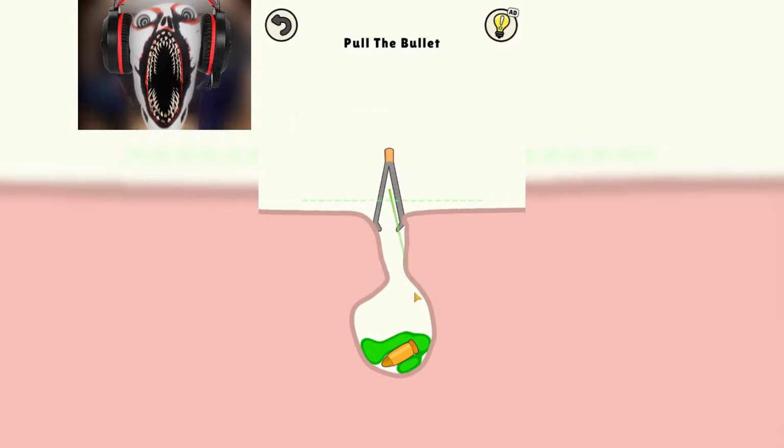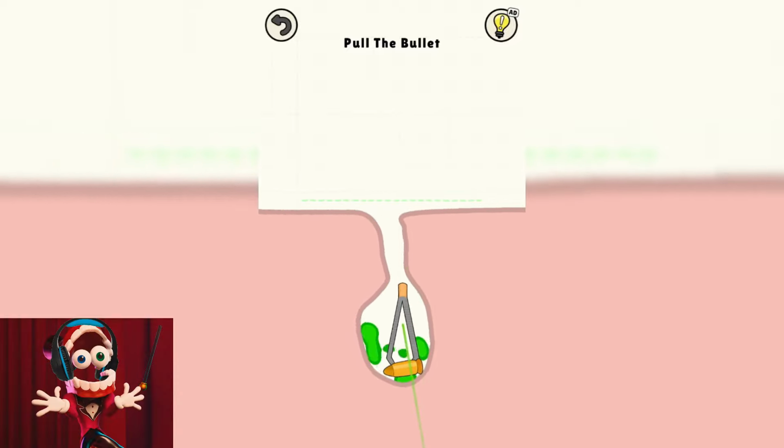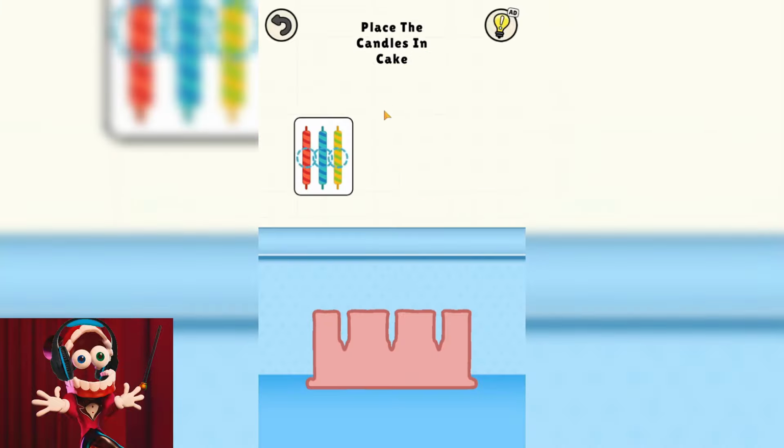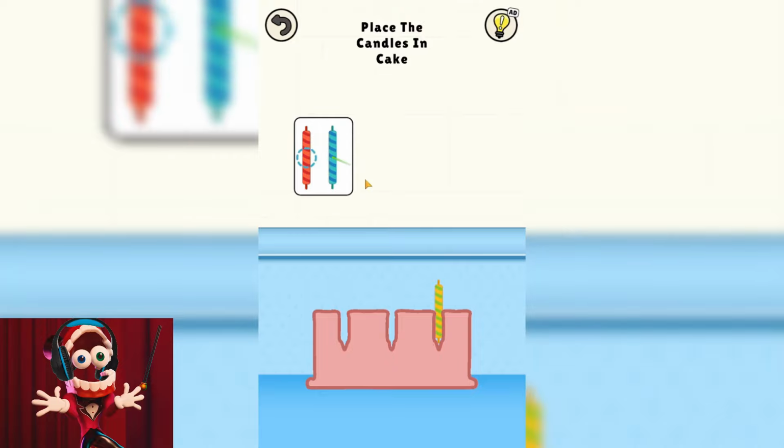Now let's get this bullet out of someone's wound. Oh my god! Why is there some weird green liquid in his wound? It looked really gross. But we got that bullet out, and now we need to put those candles in this weirdest cake. Have you ever seen a completely pink cake? I think that looks really gross.